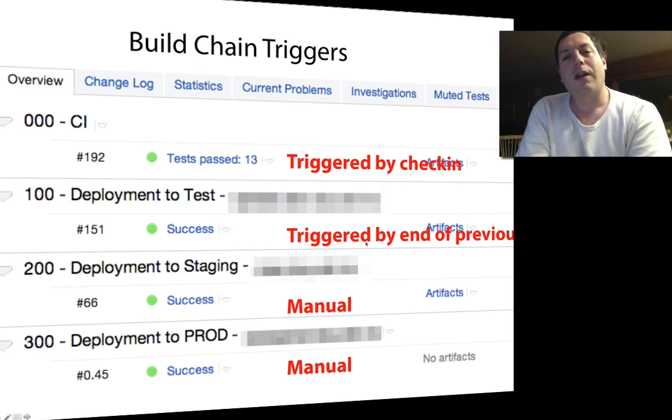The trigger is usually a part of the continuous integration server. A continuous integration server should allow you to orchestrate the structure and the order of the build configurations so that they run in the correct order and that they run automatically when you need them. In this case, I want the CI to be triggered every time I check in code, every time I commit code. And I want the deploy to test to get triggered automatically when the CI build finishes. So those are two different types of triggers.